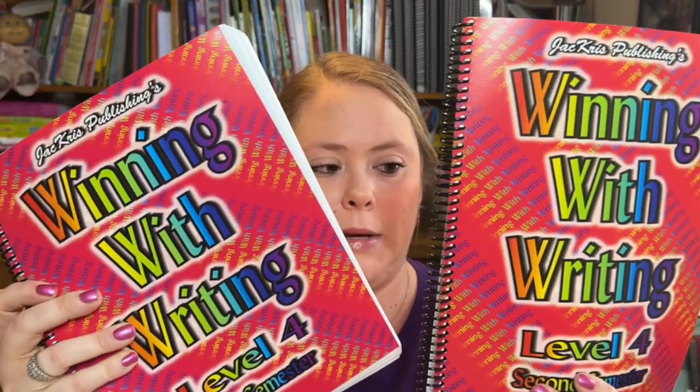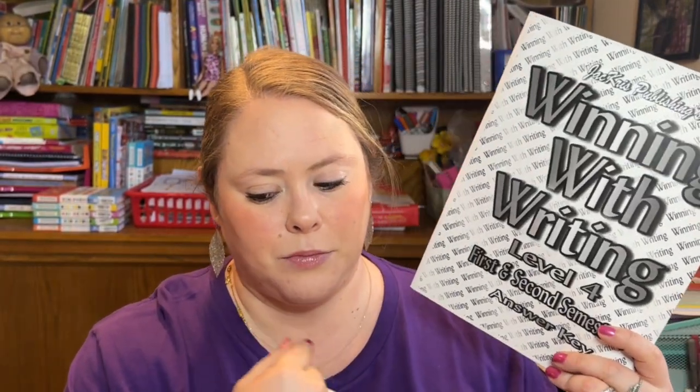It does come with a 1st semester book and a 2nd semester book. And then it has the teacher's level as well. And this is just the answer keys. Sometimes I use it, sometimes I don't. A lot of it I understand and know the answers to.